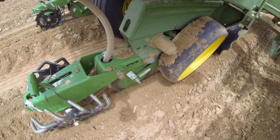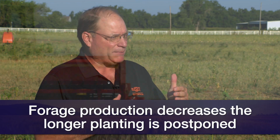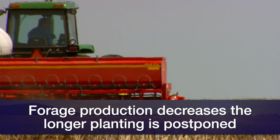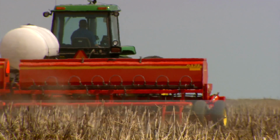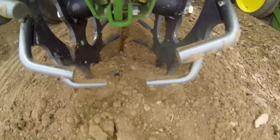When we look at our ideal time for dual purpose wheat, we're looking at mid-September, between the 10th and the 15th of September, and that'll cut back our fall forage yield by about 25%. Actually, for every day after the 1st of September you delay your planting, it's going to cost you about 35 pounds of fall forage production. So that's not a tremendous loss. 1,500 pounds of fall forage production is really acceptable.